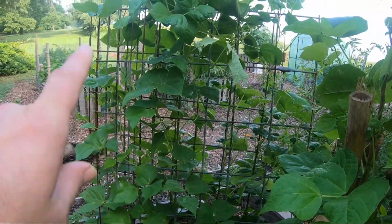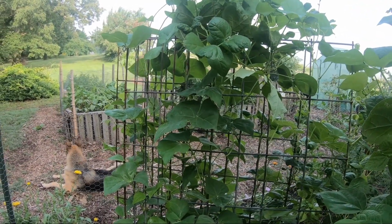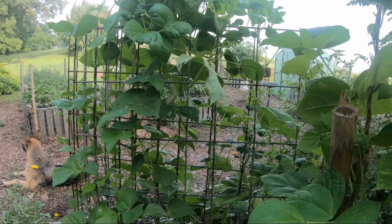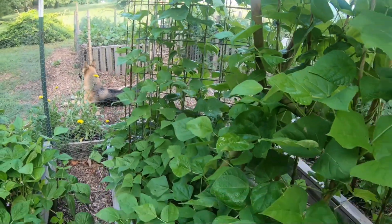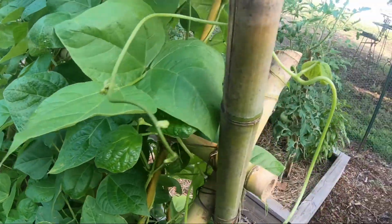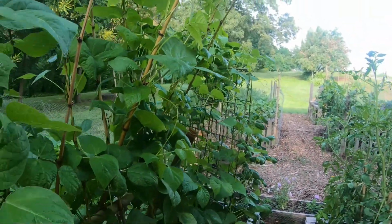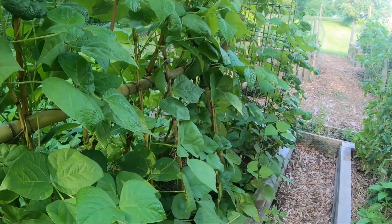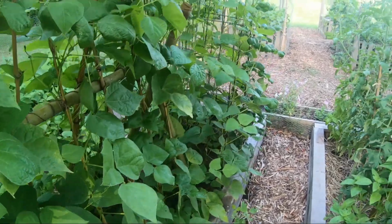In fact, I've said this before, but that's just some recycled material that my uncle was getting rid of, some old junk. He found it, asked if I wanted it. And of course around here, we'll use anything to grow beans on, and it's worked out well. So the back side of this is full. You can see some of these guys reaching out. I probably need to get out here and twine them up a bit.